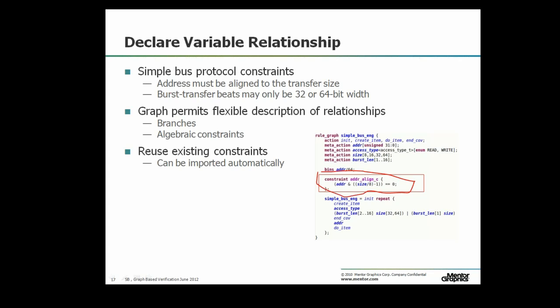The other constraint, that when we're doing a burst transfer, each bit can only be 32 or 64 bits, is handled down in this branch down here. So you may see that we have a select operator here in the middle that selects between burst and non-burst transfers. And when we do a burst, we simply constrain the size to be 32 or 64, while it's unconstrained when we're doing non-burst operations, so it can be any legal size. And again, as I mentioned, the constraints can many times be reused from your existing UVM test bench.